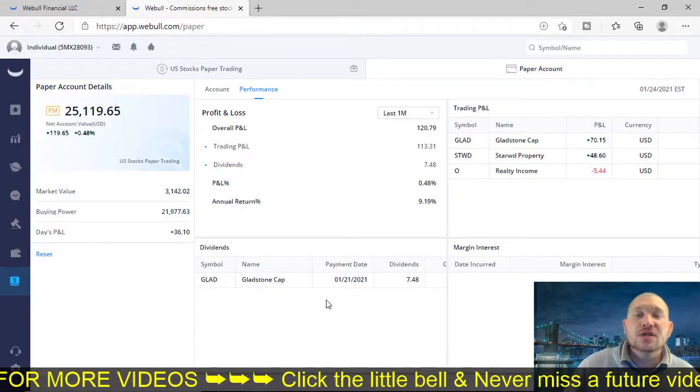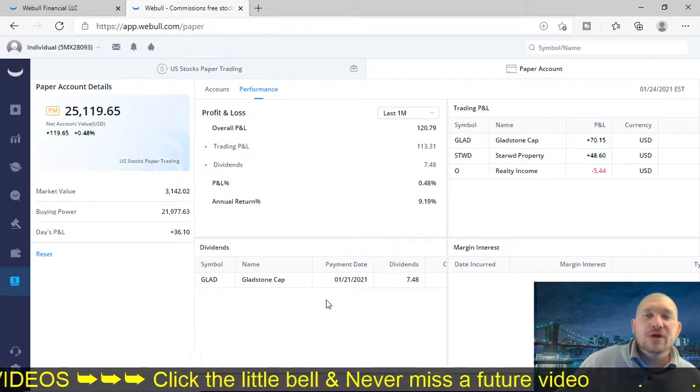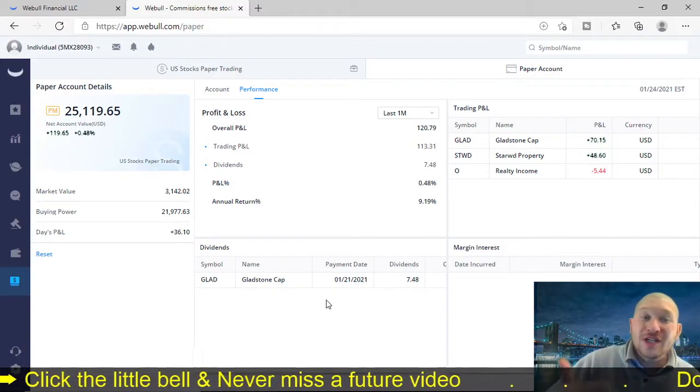It's going to increase. It's going to grow over time. So even if I get a couple hundred dollars a year from this one holding, that's really good because I'll be growing my account.